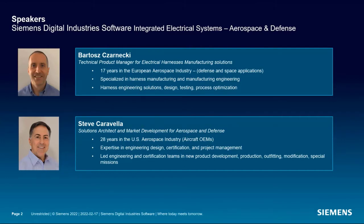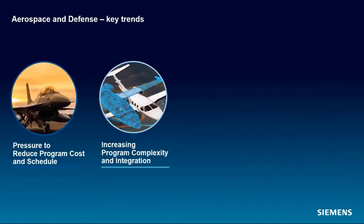We will start off the conversation today looking at industry trends that have developed during the past decade, and Bartosz will start us out. There are at least 4 major trends that are important to the programs and businesses. First, the industry is undergoing a tremendous amount of change. Many aerospace programs are either over budget, late, or both. The pressure to reduce program cost and schedule while meeting requirements is one of the big challenges.